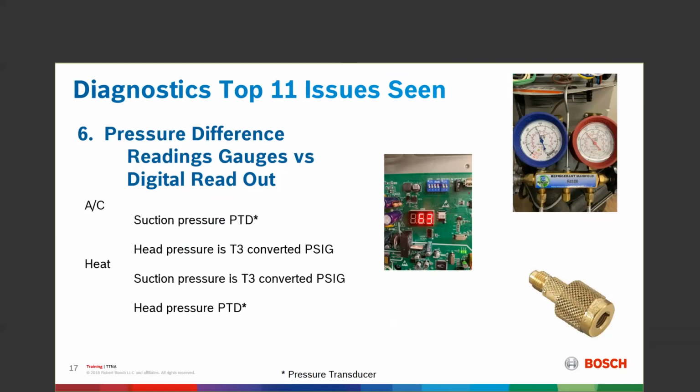We have one pressure transducer that's located on the suction line. That pressure transducer is reading suction pressure in AC. It reads head pressure in heat. T3 is how I get the other reading. So when I'm in AC, T3 is actually giving me the coil temperature, the saturation temperature of the refrigerant in the coil, and it converts it to the saturation pressure, and the saturation pressure is what's being displayed on my display.